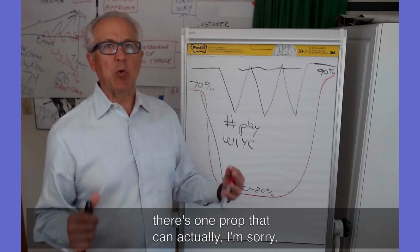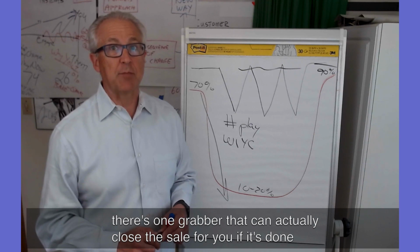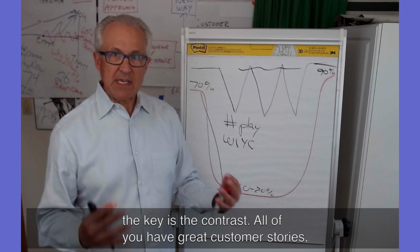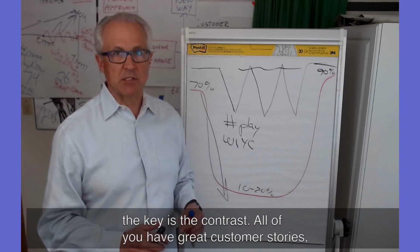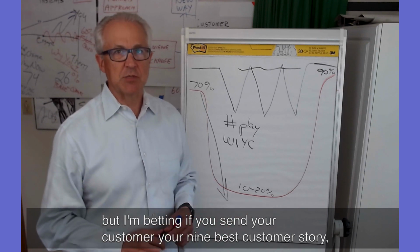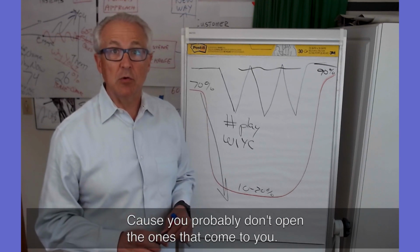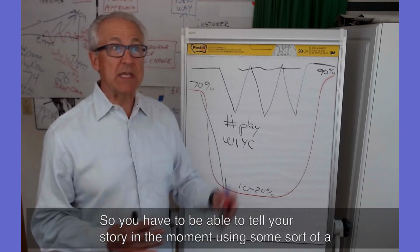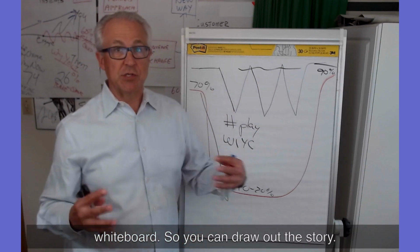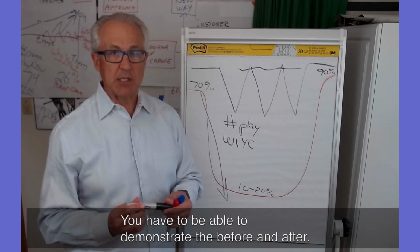And finally, there's one grabber that can actually close the sale for you if it's done properly. And that's called a customer story with contrast. Now the key is the contrast. All of you have great customer stories. But I'm betting if you send your customer your 9 best customer story PDF files that they don't get opened, because you probably don't open the ones that come to you. So you have to be able to tell your story in the moment using some sort of a whiteboard so you can draw out the story. But you have to put contrast into the story. You have to be able to demonstrate the before and after.